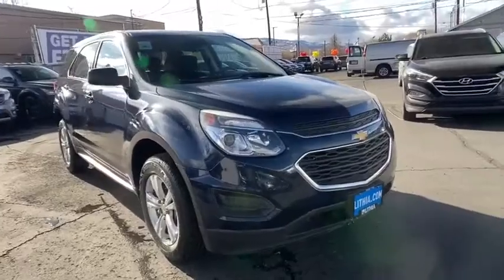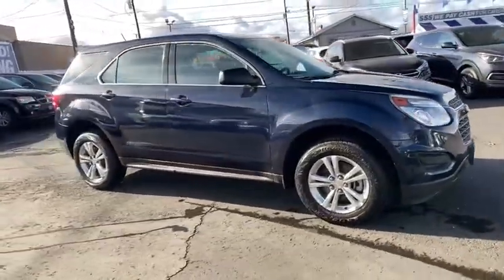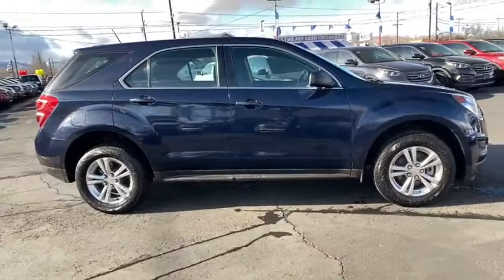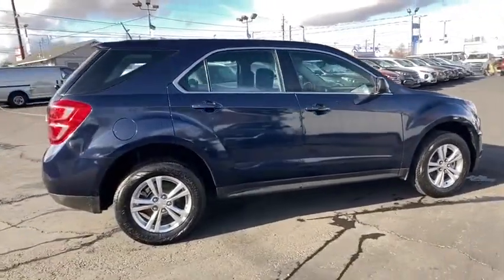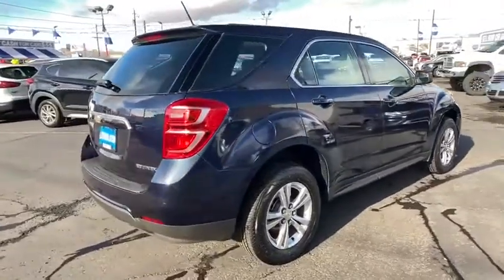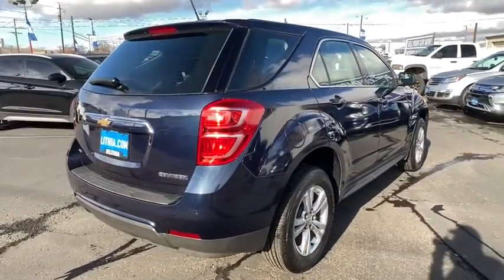Come test drive 2016 Chevrolet Equinox. Fuel efficiency, safety, and value equals the Chevy Equinox. This vehicle has less than 75,000 miles. Here are some of this vehicle's great options.